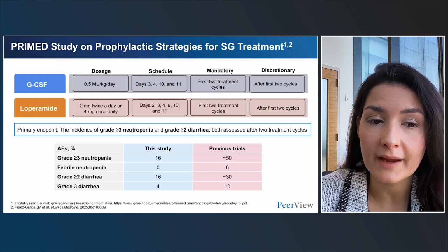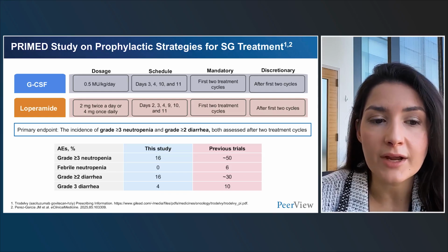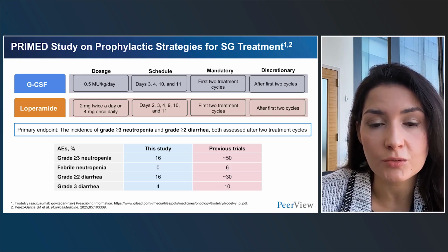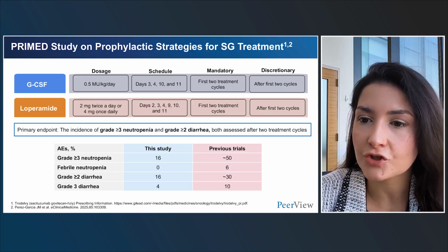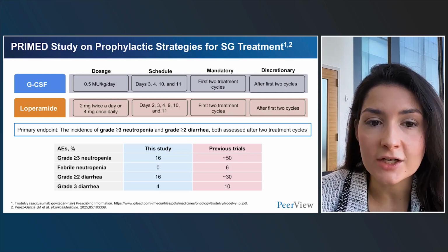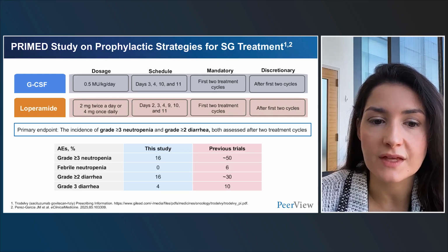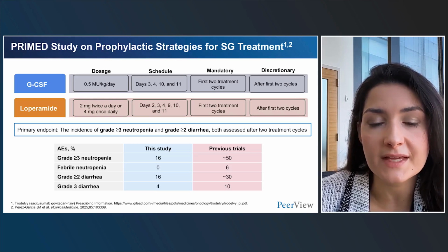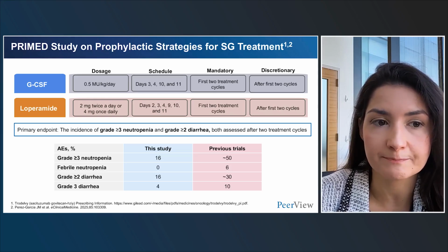The PRIMED study looked at primary prophylactic strategies for patients with sacituzumab govitecan, specifically with growth factor support and loperamide, with the primary endpoint of this study being the incidence of grade 3 or higher neutropenia and grade 2 or higher diarrhea assessed after 2 treatment cycles. And here, with primary prophylaxis with both of these agents, the rates of toxicity were lower than historical controls from the ASCENT and TROPiCS-02 studies.